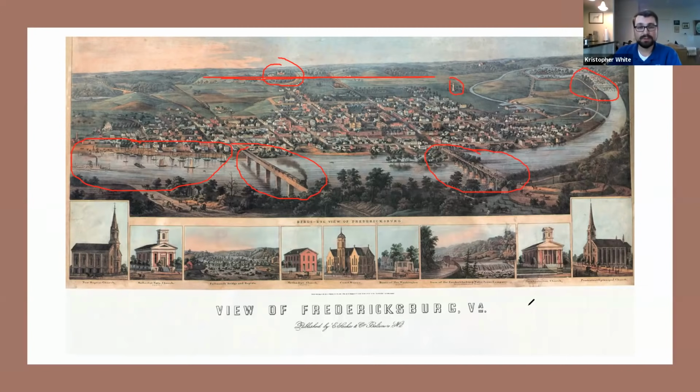One Union soldier, and if you're wondering what I'm doing, because I have to share my screen, I have to use my phone to read some of my quotes for you.